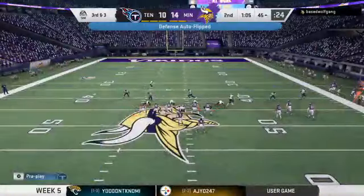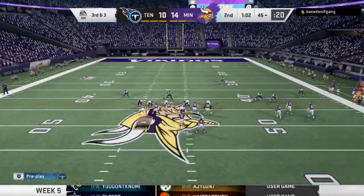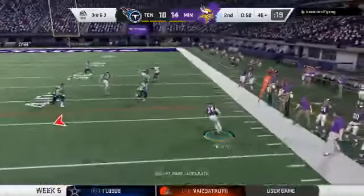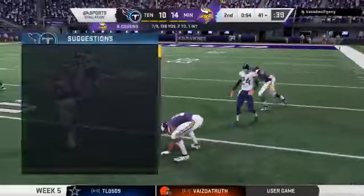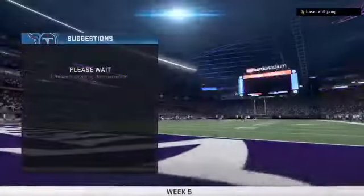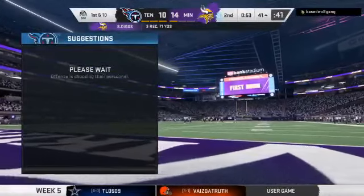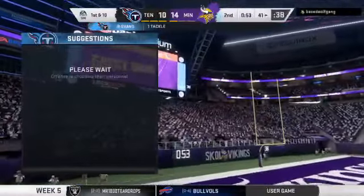Creeping up on a minute to play in this first half. Set the tone, defense. Let's go. It's complete to Diggs. And he will have the first down, but he winds up paying for it pretty good. Now the Vikings will use the second of their timeouts as they get the stoppage with a little over 50 seconds to go in the first half.